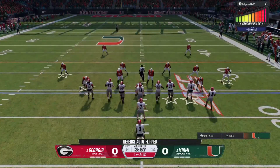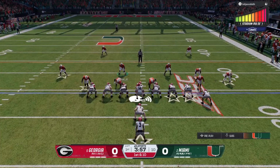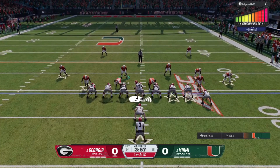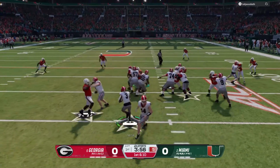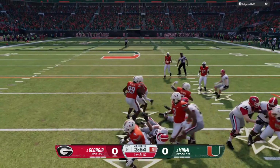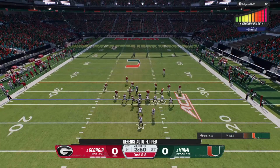They got the big fellas out there. A 3 tight end look on 1st and 10. They'll leave it with him, fighting off the defender. Works ahead for a couple. They'll stop him at the 27.